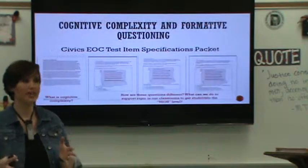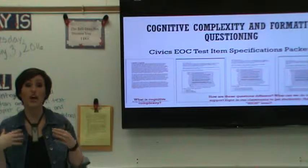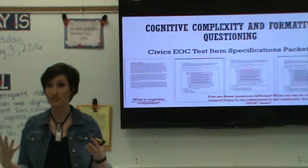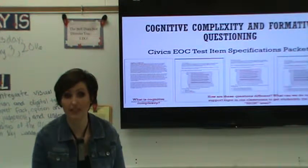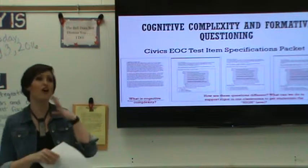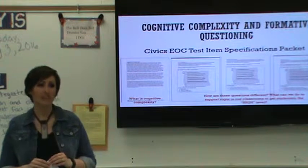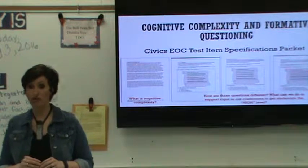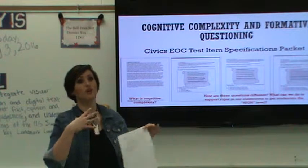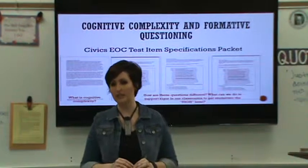Well, we're gonna turn our attention to those end of course exam test item specifications, which I've referenced now several times. We know that this document is provided by the Florida Department of Education, and it tells us all of the things that can or will be tested on the civics end of course exam per each of the 35 civics benchmarks. It also tells us what we shouldn't focus our efforts on, and what definitely won't be tested.